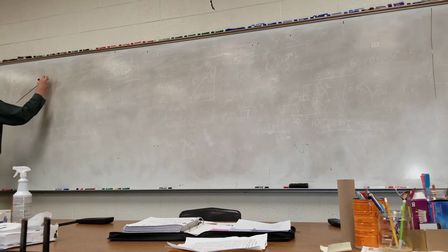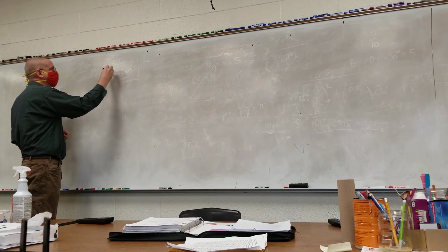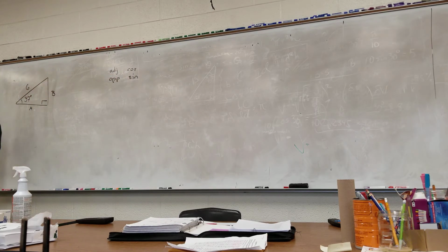So now I'm gonna jump to a shortcut. Falling back on old habits there. Let's make this 37 degrees. The adjacent side is associated with cosine. The opposite side is associated with sine. It goes alphabetically. I have no idea if that was part of any design at all, but it is alphabetical.